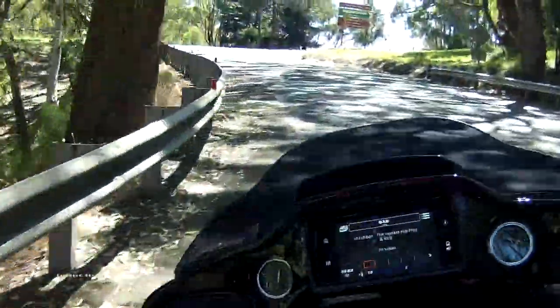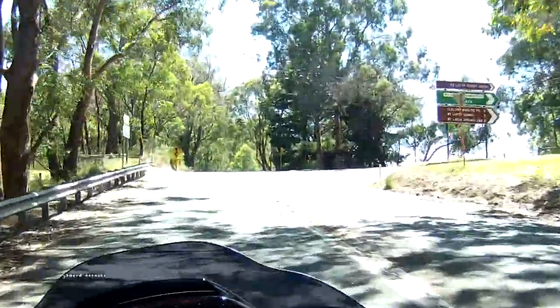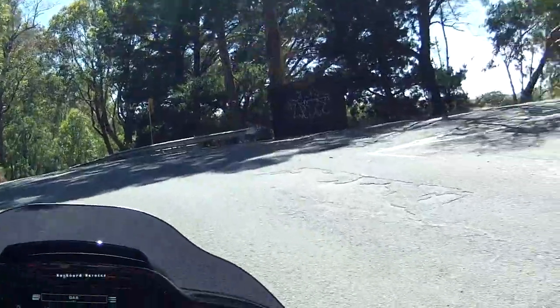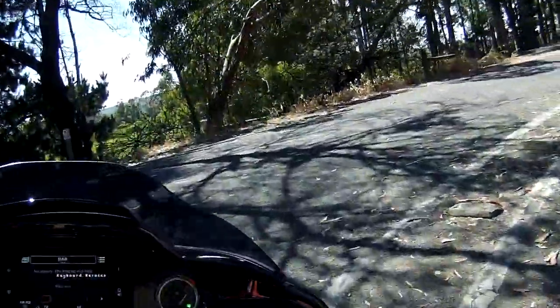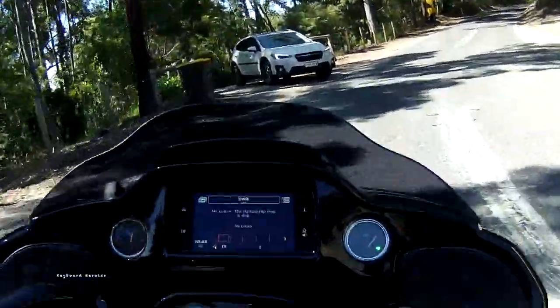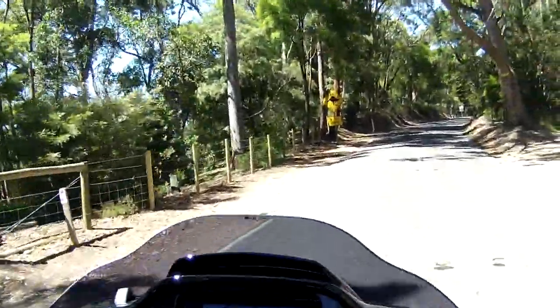Now I turn right here, do I? Pretty sure I do. I am anyway. And we'll go to the actual summit of the mountain. What's this car doing? Just up here a bit further, I think.